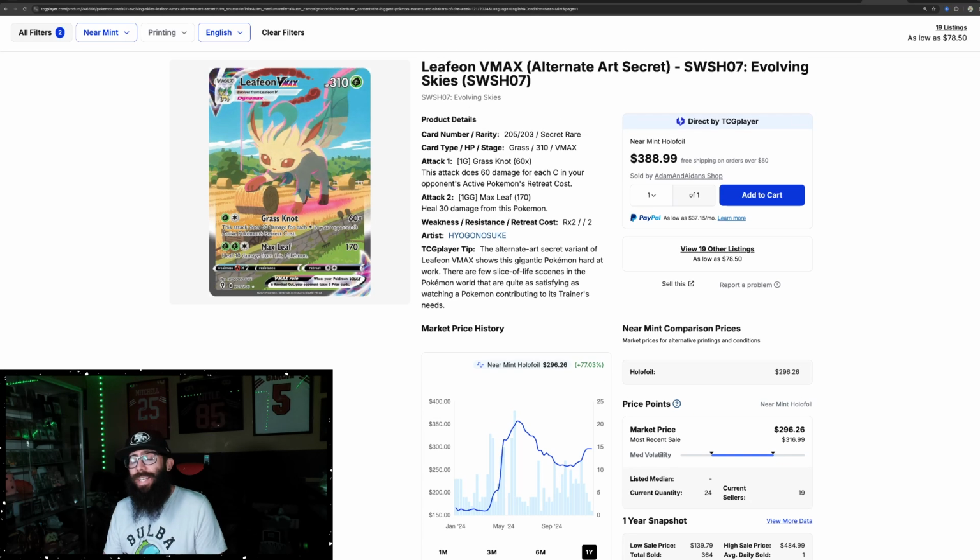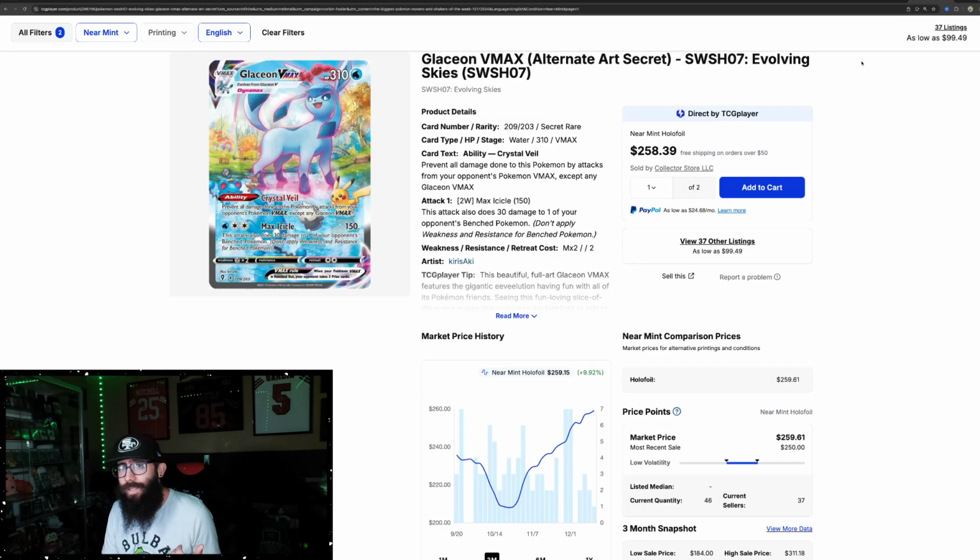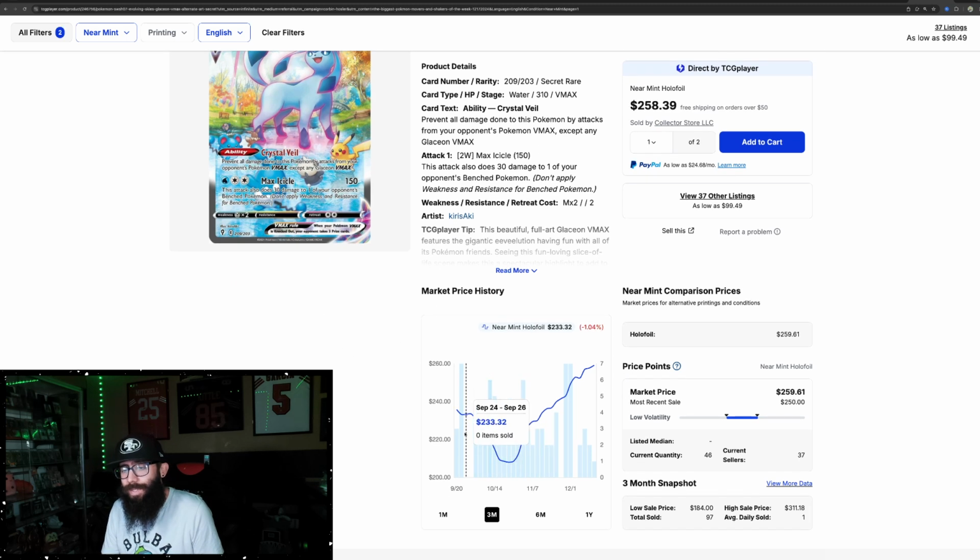We'll see. Evolving Skies boxes are taking off right now. Things are crazy with that set. So it's not surprising with everything going on to see this card doing this. Last card on the list, we got the Glaceon VMAX. Kind of similar, not only 10% up, right? It had a dip from 230 down to 208. Now it's up to about 260 market, 259 roughly.